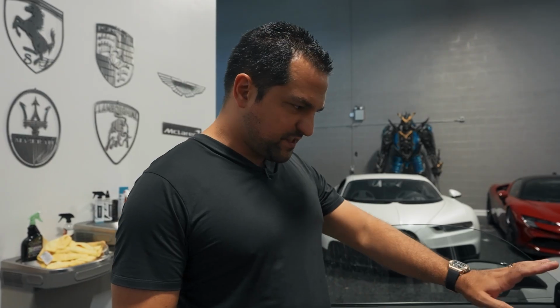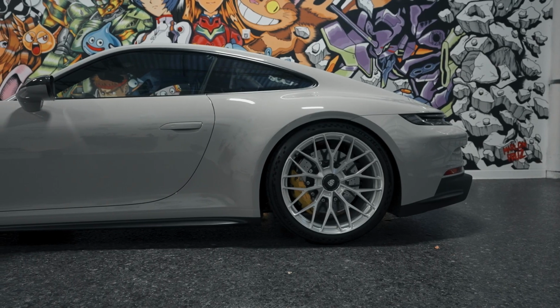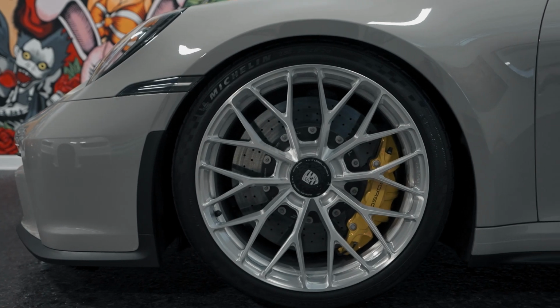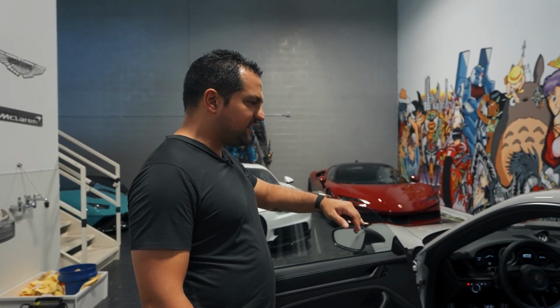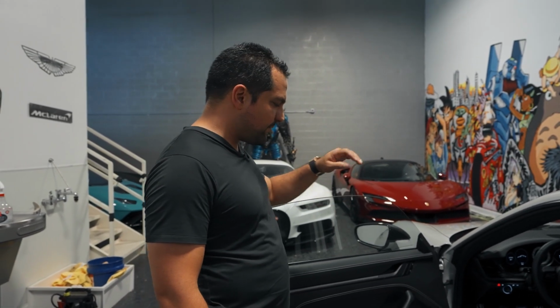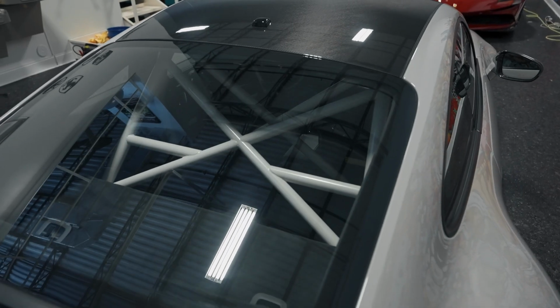Now, purposefully, I was going to add some yellow touches to that, and I decided I'm going to keep this car's theme all about chalk, white, and very, very subtle yellow, not so much more. Other than that, that was basically it. The tachometer was white. I didn't want to add too much yellow to the interior, so I decided to stay with this theme of white and chalk. And then, of course, we went to BBI and added this wonderful cage.